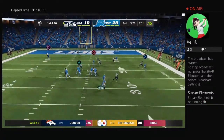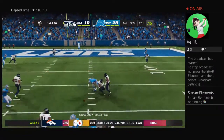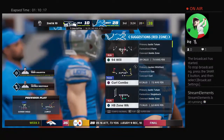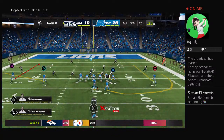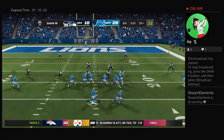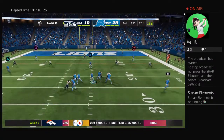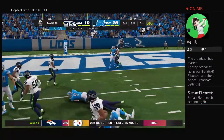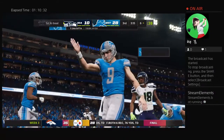From the red zone now, they'll look to throw. He'll buy some time right, and that is incomplete. He couldn't hold on through the contact. Brings up 2nd down. So 2nd and 10 now here in the 3rd quarter from Detroit. He'll look to throw. And he will be brought down at about the 6-yard line.